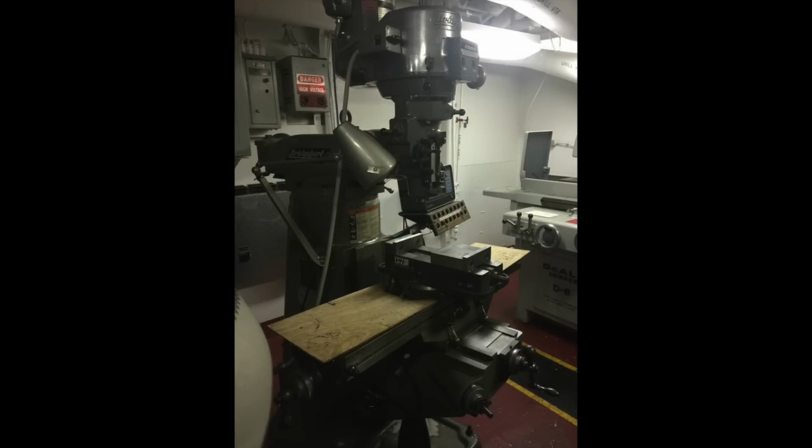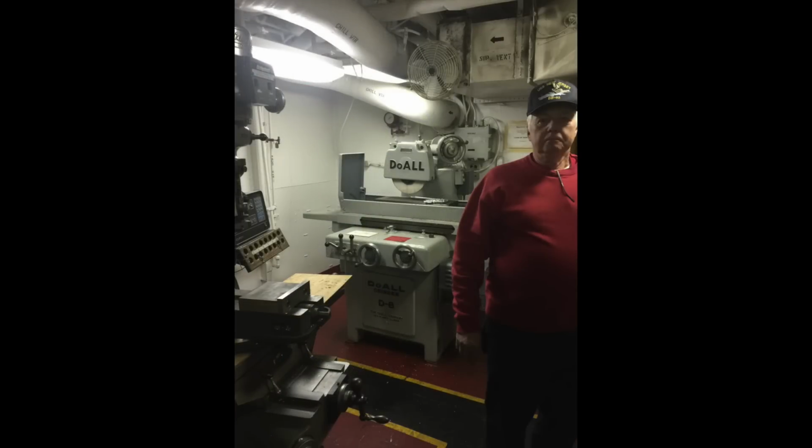And by way of comparison, we have a little itty-bitty, teeny-weeny Bridgeport mill. When no one was looking, I ran the travel fully forward and backwards on the X and Y axis. Surprisingly in fantastic shape. The ways were pristine. And over here we got a dual surface grinder.